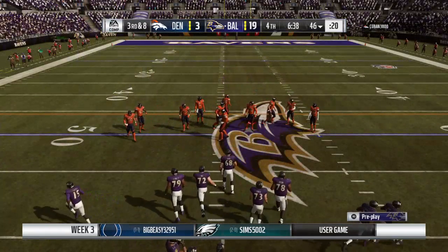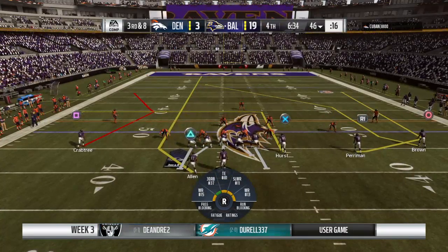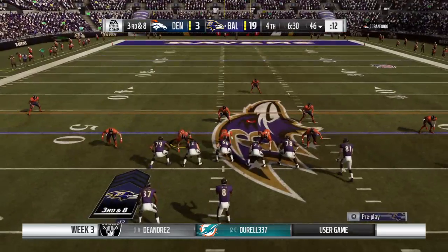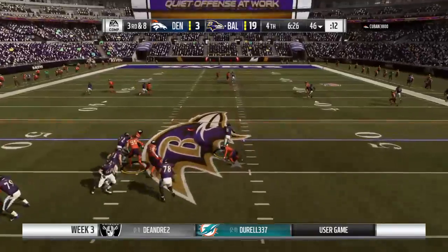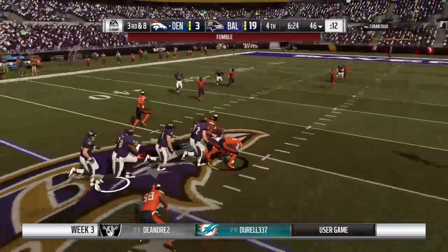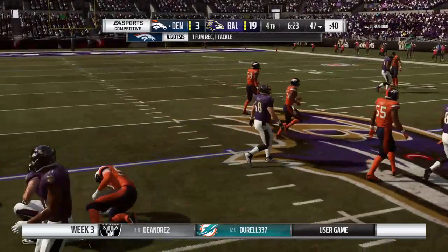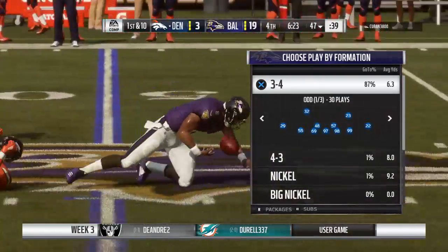The Ravens on 3rd down. 3 for 7 so far in this game. This is 3rd and 8. Jackson. Flushed out. And now the ball's out. Fumble near midfield. It's picked up by the Broncos. And his guys are going to get the football at their own 47-yard line.